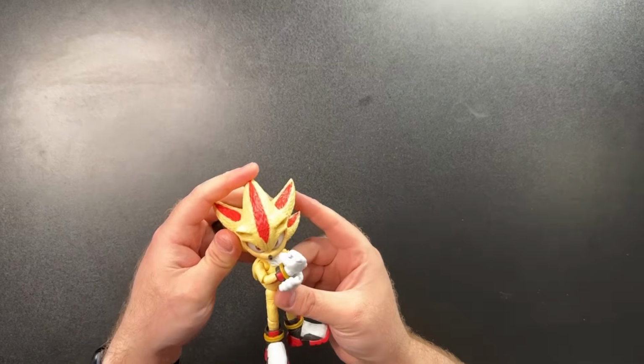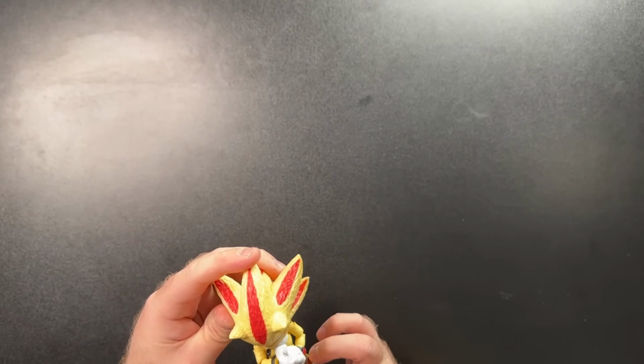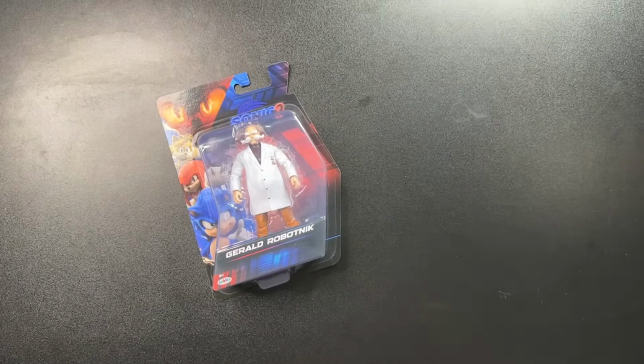I'm at least having Shadow look cool and mess with the inhibitor rings before he starts charging at any foe in his way. Yeah, they look so cool back there. Look at that. All right, next up, last but not least, Gerald Robotnik.